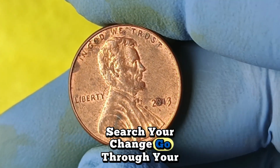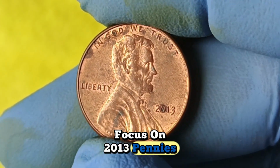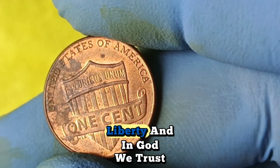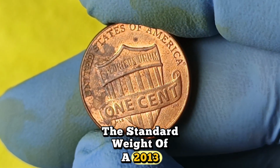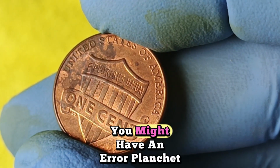Search your change. Go through your coins at home, work, or at vending machines. Focus on 2013 pennies, especially those from Denver or Philadelphia. Use a magnifying glass to carefully check the date, Liberty, and In God We Trust for doubling. Weigh your coins. The standard weight of a 2013 penny is 2.5 grams. If yours is significantly heavier or lighter, you might have an error.